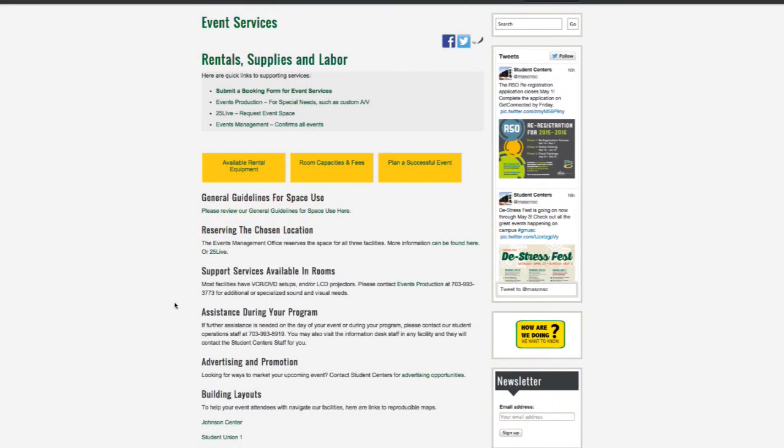RSOs can only have access to event spaces that have been booked and confirmed through 25Live. We cannot allow anyone access to a space without a formal reservation. If you need access to your room prior to your event start time, you will need to book pre-event time in 25Live when making your reservation. Heather Crandall can assist with adding this for events that have already been booked.